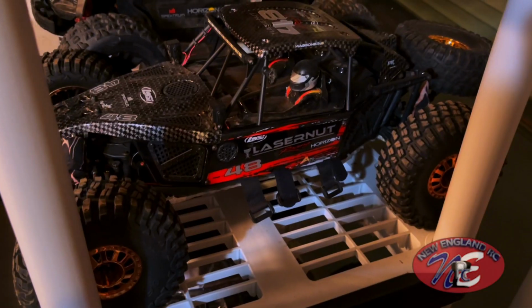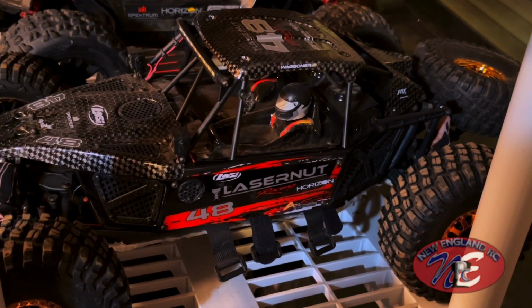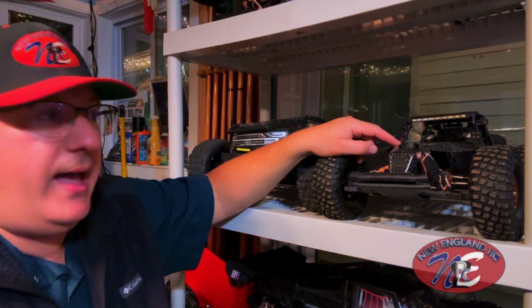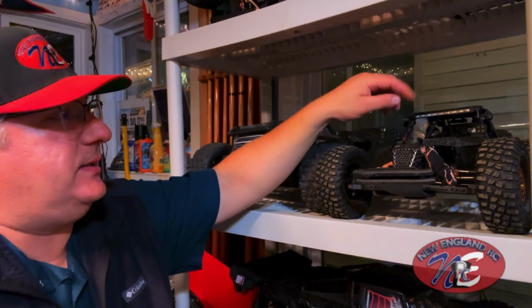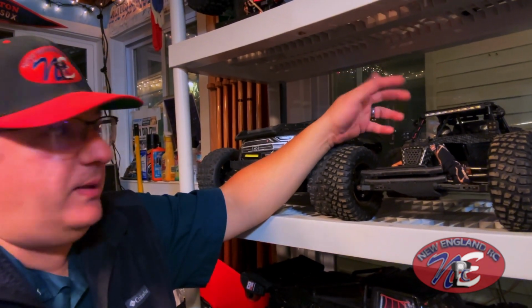Down below, this is the Losi Laser Nut, the first version, not the big 8S version that just came out. It's lightweight, extremely capable. I love it because when you remove the battery, you don't have to take the whole body off. It just lifts up with these two pins. And so that way you don't have to lose the body, you don't lose the pins, everything's connected.